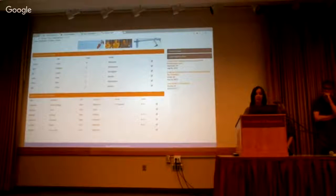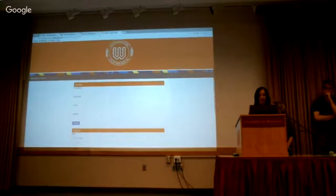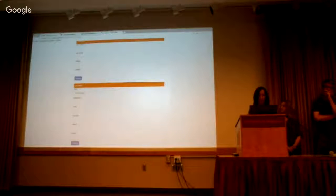So the way you get the information on the website is you go to the admin page, and here you can add a player. And you can also add a match. Some of this information has input validation, so it lets you enter a date and a time. And here, if you try to enter a grade of K, it's not going to let you enter that, but it will let you enter a grade between 7 and 12.